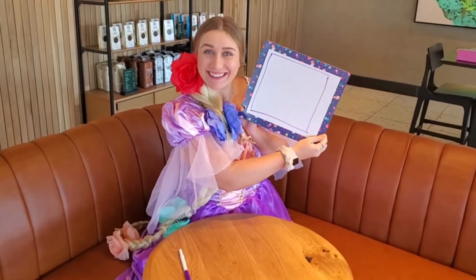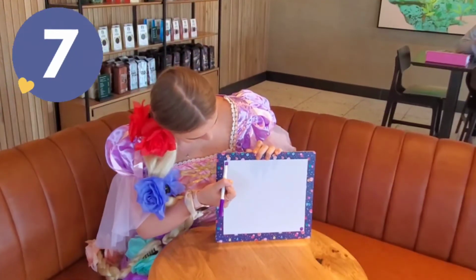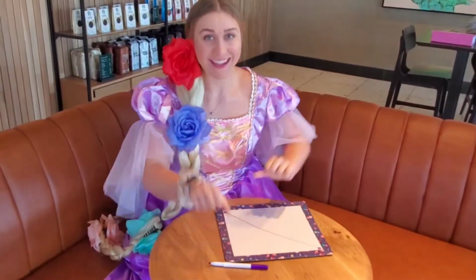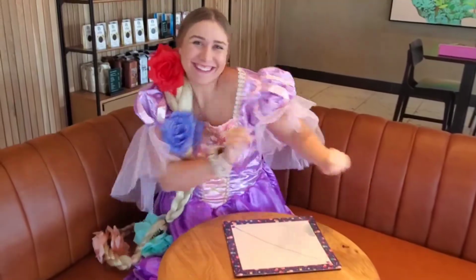You got it. Diagonal lines, we're gonna start at the top and go line in, and this will be the same for both diagonals. Line in, pretty easy on that one.